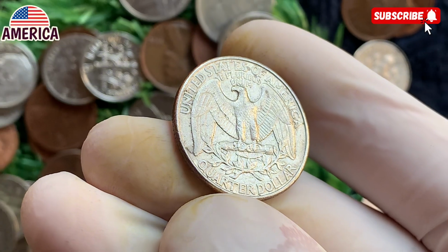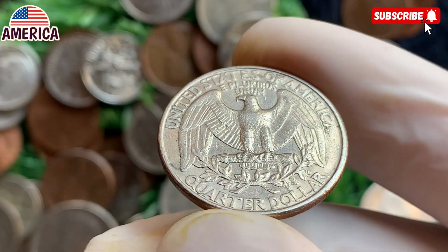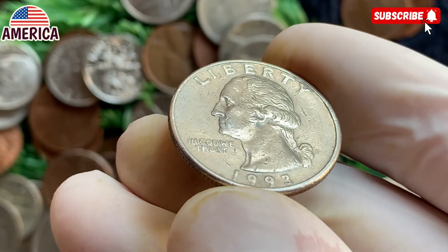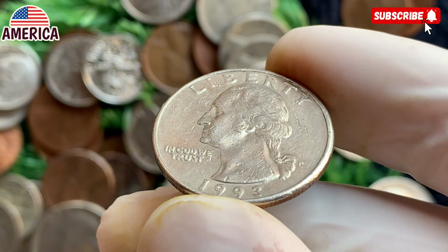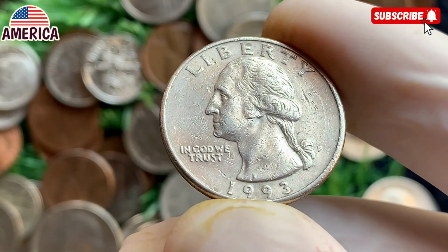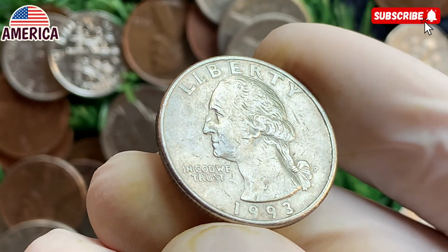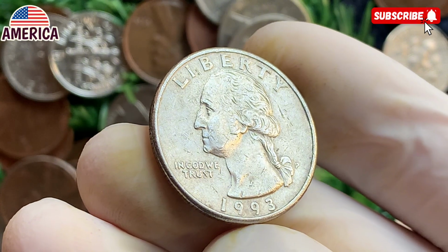Meanwhile, San Francisco proof quarters exist in two distinct finishes: the standard proof clad and the special 90% silver proof variety, each boasting razor-sharp fields, frosted devices, and mirror-like backgrounds. Between die polishing, subtle die cracks, and cameo contrasts, these proofs have become prized jewels among collectors who prize both eye appeal and mint provenance.